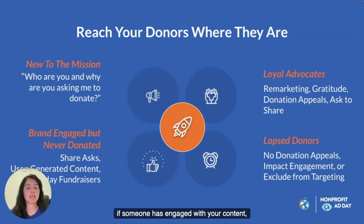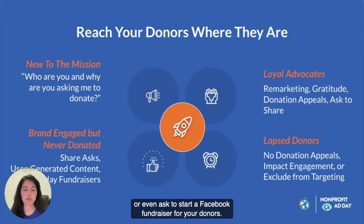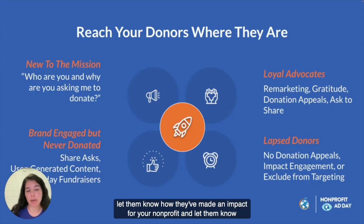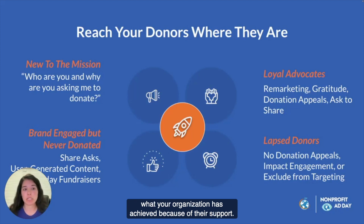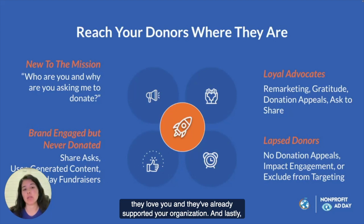If someone has engaged with your content, you might want to ask them to share your ads with their friends and family, or even ask them to start a Facebook fundraiser. For your donors, you want to send them a thank you. Let them know how they've made an impact for your nonprofit, and let them know what your organization has achieved because of their support. These are the people that you want to target with donation appeals because they know you, they love you, and they've already supported your organization.